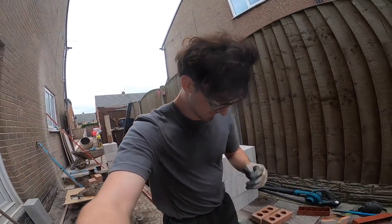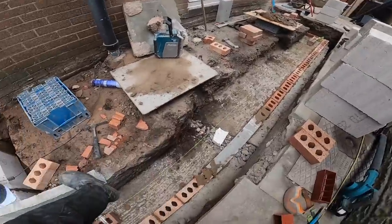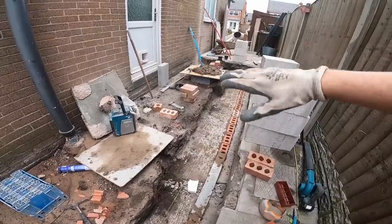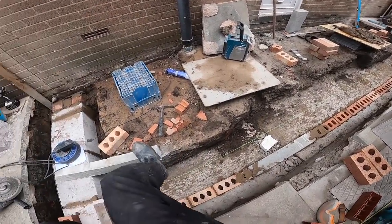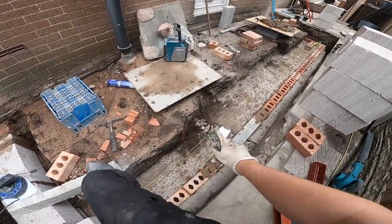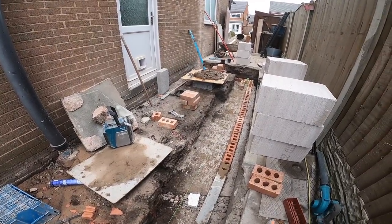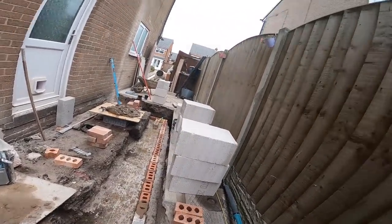On my own again. As Dad said, he's abandoning me again to go grab some more commons, because we're going to need a few more to get this and the one course on the top in. But while he's doing that, I'm going to use up what we've got line set up. So I'm just going to run in as much as I can, get the lintel in, and then when I'm at the bricks, I may just try and get the trench block set up and get that corner on. We'll see how long he leaves me for as well.